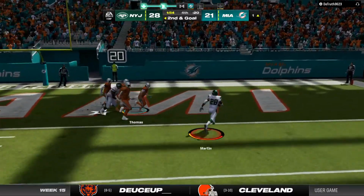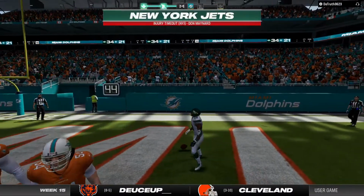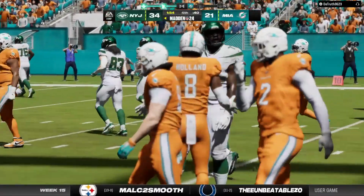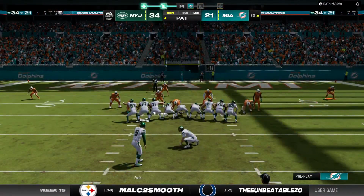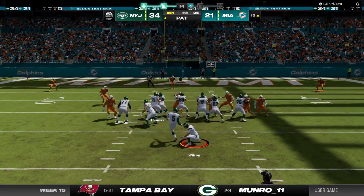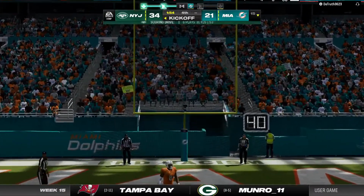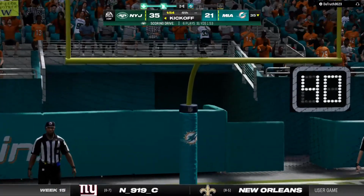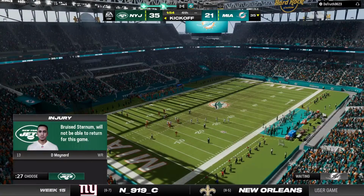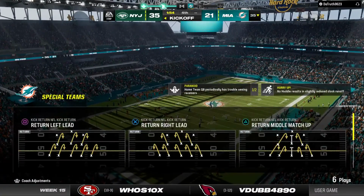They'll run for it with Martin. And he's in. Touchdown, Jets. A great effort there. His 12th rushing touchdown of the year. And the Jets are closing in on win number 10 as they extend this fourth quarter lead. Extra point up and good by Folk. And the lead now up to 14.